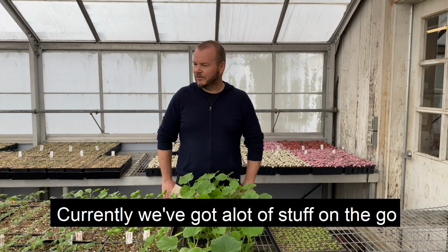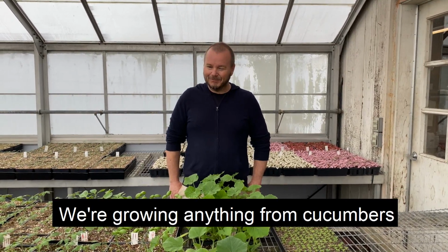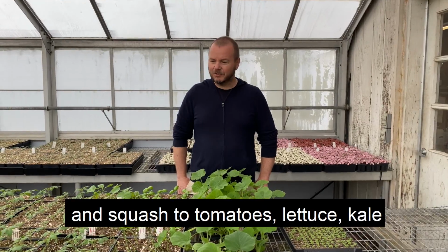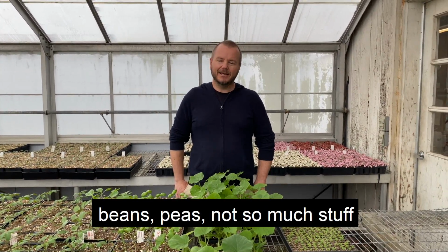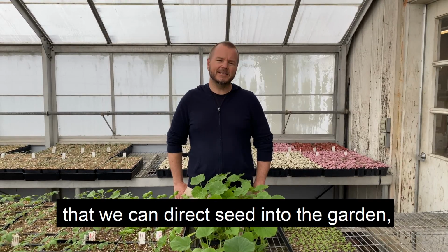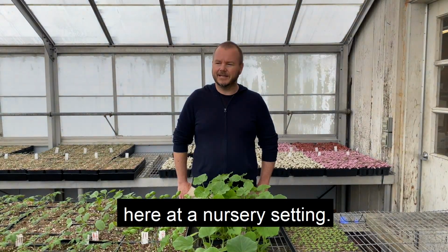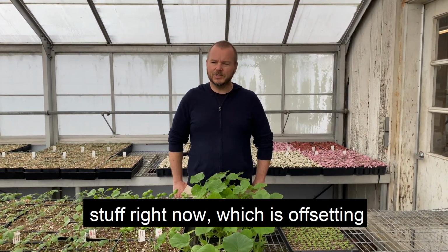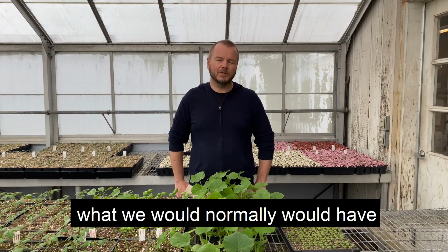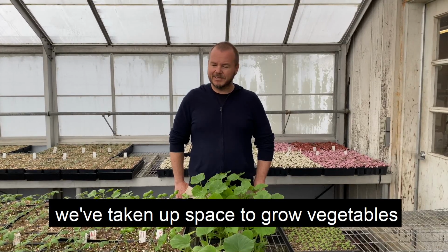Currently, we've got a lot of stuff on the go. We've got a multitude of pretty much every different type of vegetable known. We're growing anything from cucumbers and squash to tomatoes, lettuce, kale, beans, peas. Not so much stuff that we can direct seed into the garden, but anything that needs a bit of a head start here at a nursery setting. And we've got half a greenhouse full of stuff right now, which is offsetting what we normally would have putting out in summer bedding and flowers. And we've taken up space to actually grow vegetables for this program.